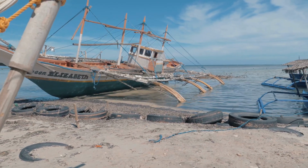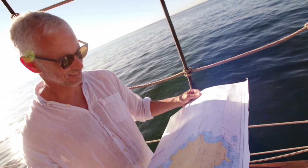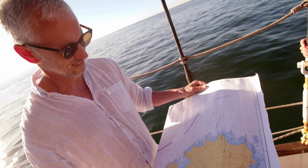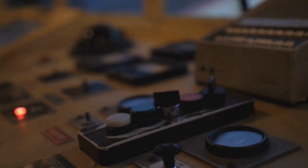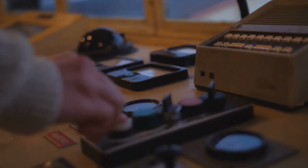So how do we avoid this expensive and embarrassing mess? Simple, don't make these classic and common mistakes. This is your first and best defense against an unplanned beach vacation, your nautical chart. It's not just a piece of paper, it's a treasure map that can save your boat and your trip. Always have it handy and know how to read it.